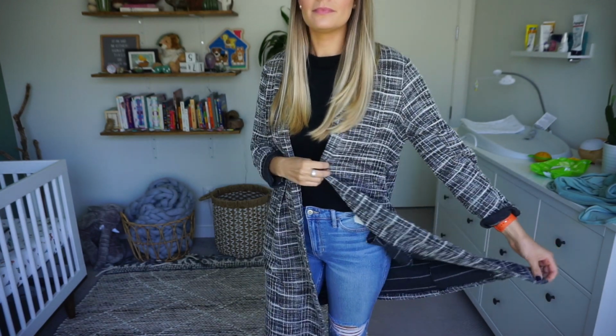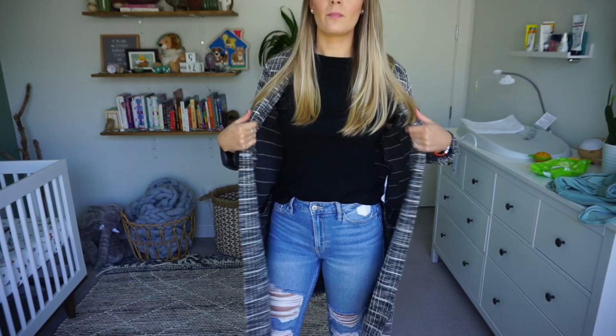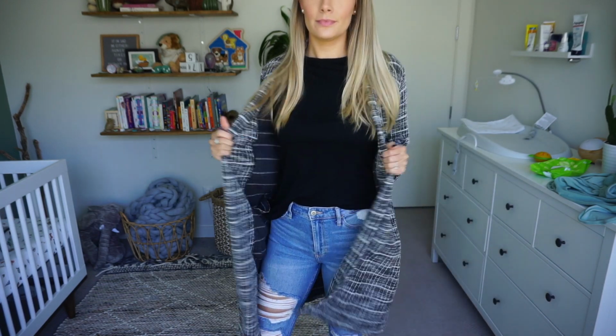So again, still wearing the same accessories like always. Watch, ring, nails, chipped nail. My God, I need to fix that, but I didn't all week. And then I just put on this overcoat. This is kind of like a tweed sort of black and white jacket. I linked a similar one down below for you guys. And then my Target tee that I showed in my last video in orange. This is in black.